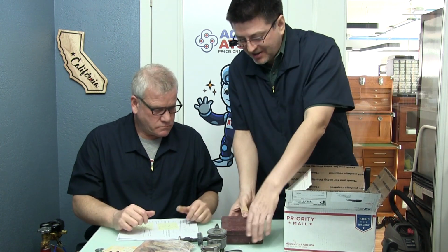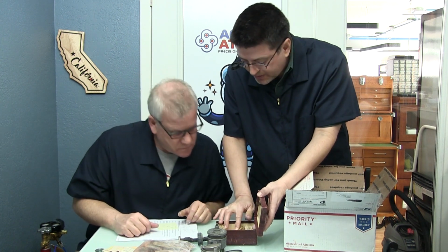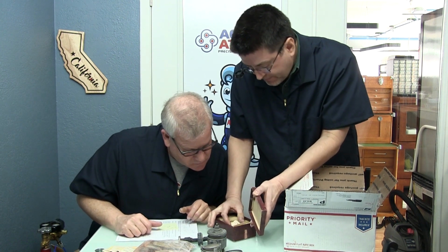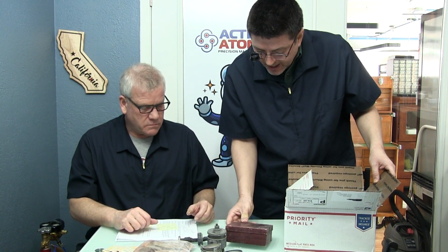Guys, there's a lot in here, so I'll try to go really quick. Well, these appear to be more mainsprings. Oh, mainsprings are a good thing. Can be good for pocket watches, perhaps.